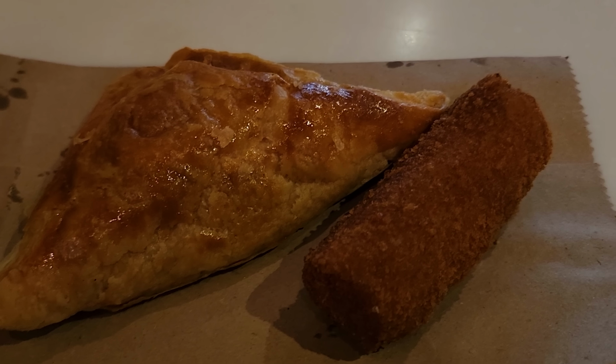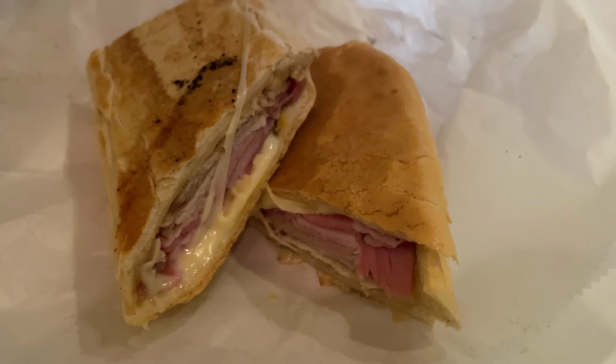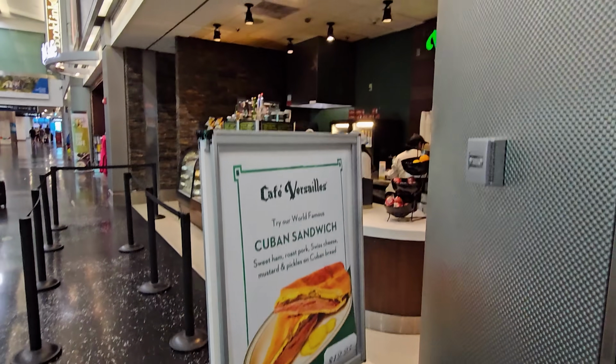We were able to get a few piping hot croquettes, another cubano, and some guava pastries. Very delicious, very filling, and we appreciate Miami Airport for thinking of the tourists in this way. We hope other airports follow suit. Bring the local favorites to the airport for those that missed it, or for those wanting one more taste before heading back home.